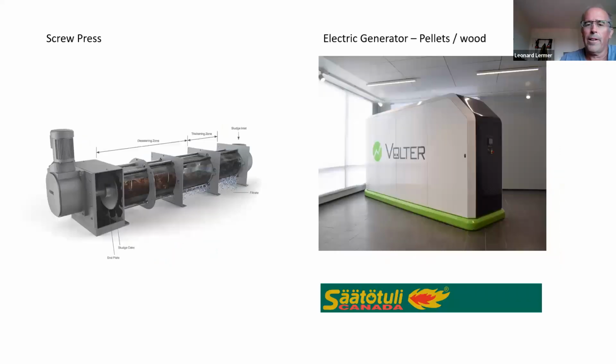The other thing, while we're sitting here thinking about other things we can do, is we've looked at some waste products from the brewery, the spent grain, but also the pumice, putting it through a screw press and dewatering. It's a very efficient, inexpensive way of dewatering, and brings it down to a certain percentage, and then you'd have to do more. But from a screw press, you have it in a state where we could easily make pellets from it and throw it into this electric generator that burns pellets. It's from a Quebec company.